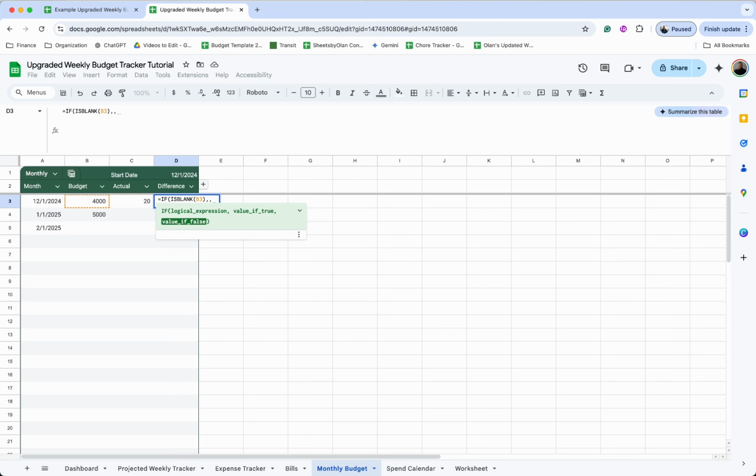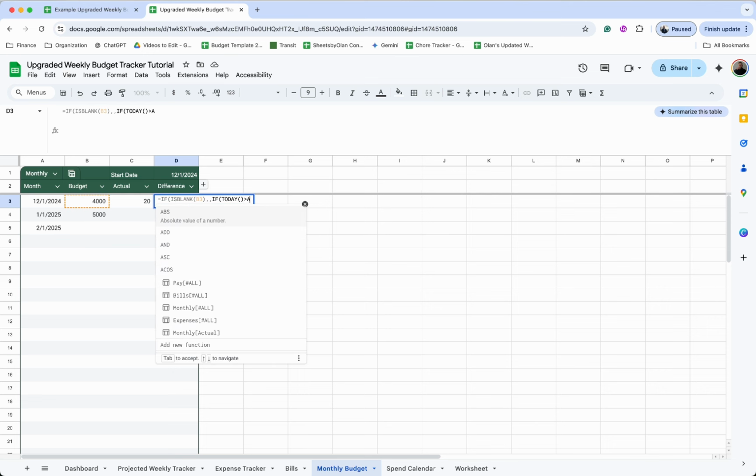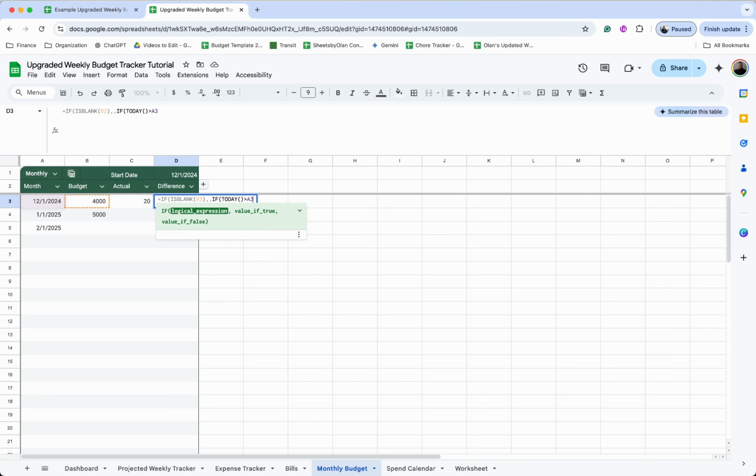And you're probably noticing a trend here. We'll be using that formula combination a lot. IF, open parentheses, TODAY, open parentheses, close parentheses, is greater than A3, which is our month start date, comma, C3 minus B3, comma, blank, close parentheses, close parentheses. So now if the budget is blank, the difference will be blank. And if today is less than the date that's listed in column A, then it's going to be blank as well. Otherwise, it's going to subtract the actual spending from the budget.